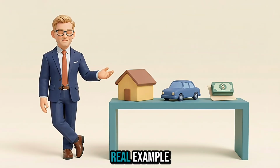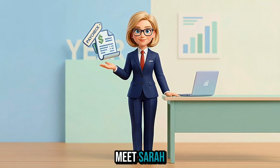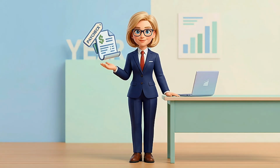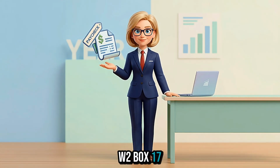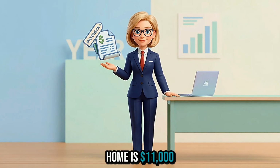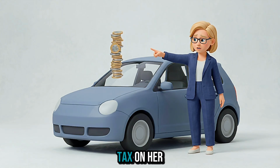Let me walk you through a real example so you can see exactly how this works. Meet Sarah. She lives in New Jersey. She earns $120,000 a year at her job. Her state income tax withheld, shown on her W-2 box 17, is $6,500. Her annual property tax on her home is $11,000. And New Jersey charges her $500 a year in personal property tax on her car.